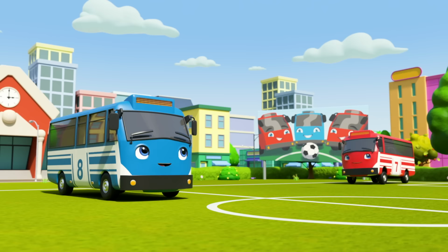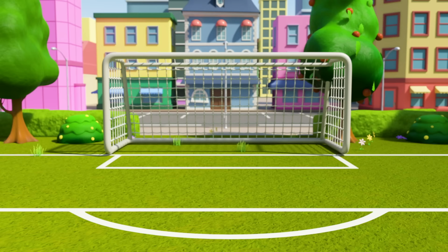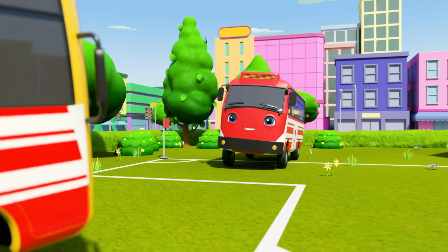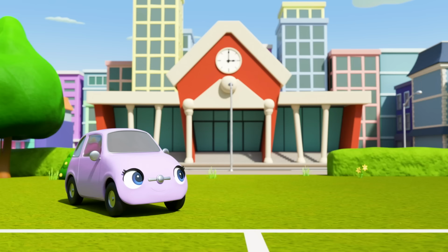Buster kicks the ball and the game goes on. Buster is going in goal now. The blue bus takes a shot and... Buster saved it! Well done, Buster! You did so well! Hooray! That was so much fun!